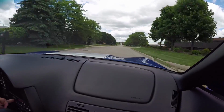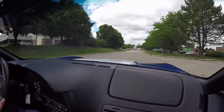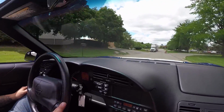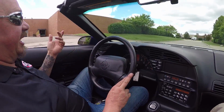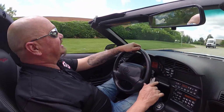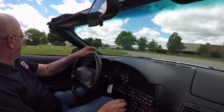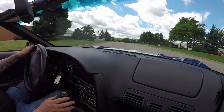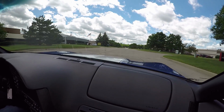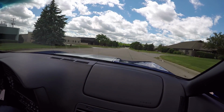So if you want to come visit us, we'd love to have you. Come on out. We're only 20 minutes from the airport. As you can see down here on the dash, everything looks brand spanking new. Everything's working. The car is amazing. If you want to drive out on a Saturday and check out our inventory, we're here till 3 o'clock on Saturdays. Just come on out. Let Tom know you're coming so we know which car you're interested in.